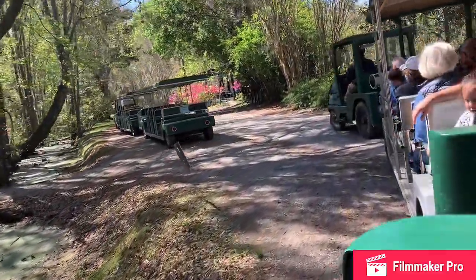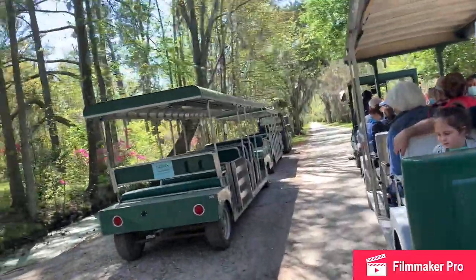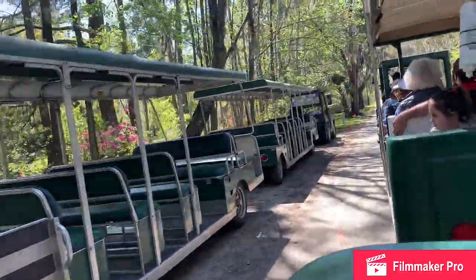It's called live oak because unlike other oak trees, live oaks are evergreens. They don't lose their leaves in the winter. Other oak trees are deciduous. They will lose their leaves in the winter. Live oaks, they do not.